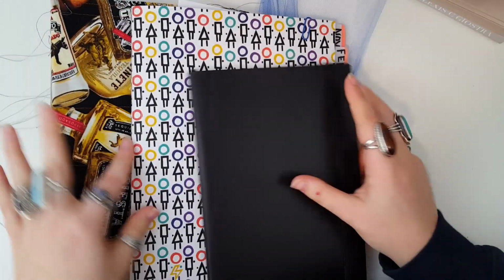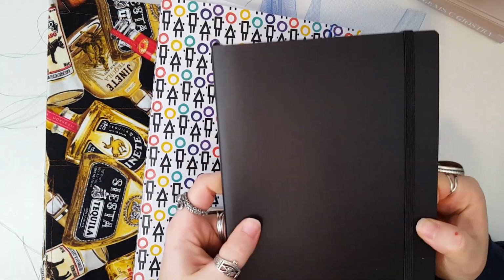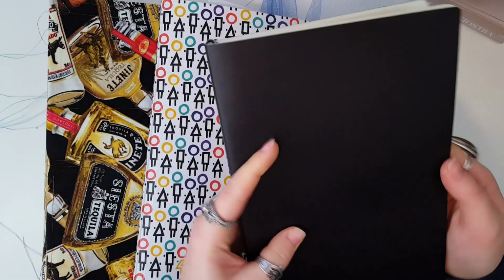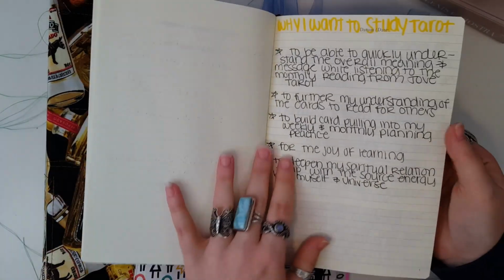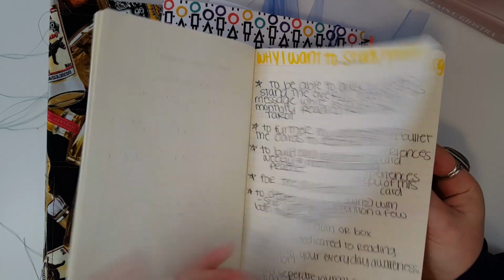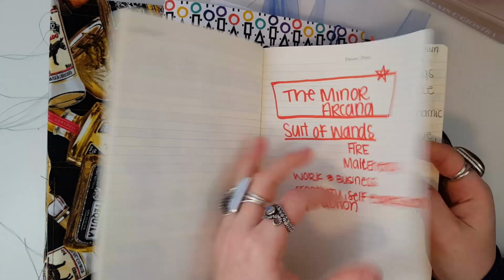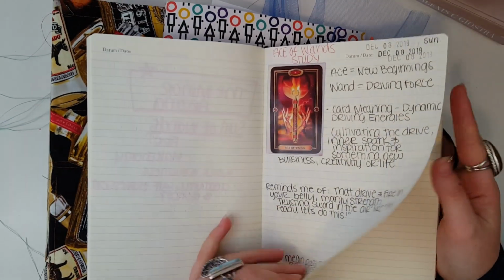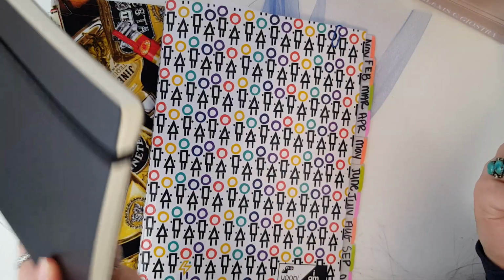Next we have journals I use less often. These are kind of random, so we'll go through them really quick. This here is a Lloydstrom 1917 lined journal. This is the slim version, and I'm using this to study tarot this year. So I just have it laid out kind of like a reference book. I just did a little why I want to study it exercise in the front, some 101 and tips about it, and then just starting off the minor arcana suits. I put in some photos, and that's what that's going to be. You really won't see that one, but I thought I'd include it in here since I'm going to be using it.